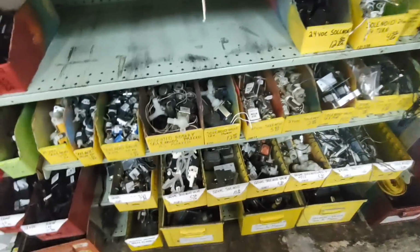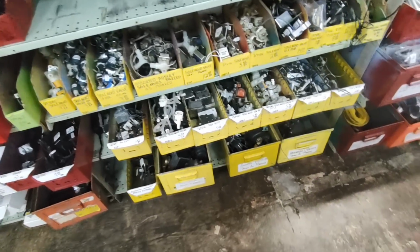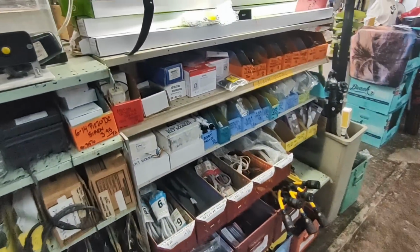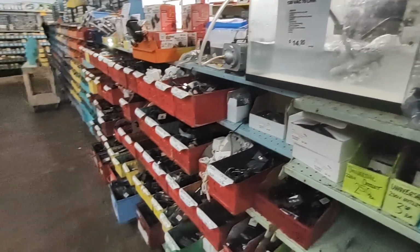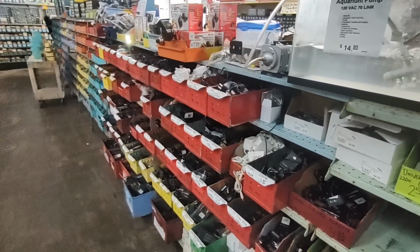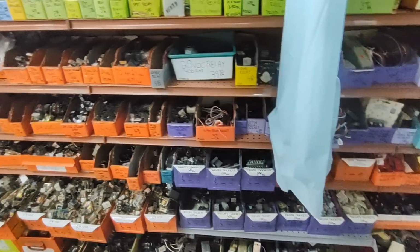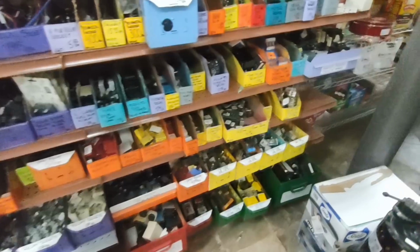Motors. Oh, what do we got? No, more pumps. All kinds of pumps. And solenoids, rotary solenoids. Extension cords. Very cool. I gotta look through the pumps too, as well as go back and look through the springs. Relays. Lots of relays. And sockets.